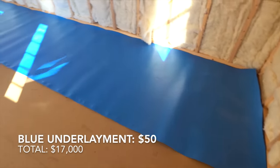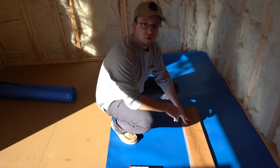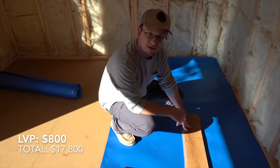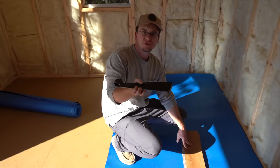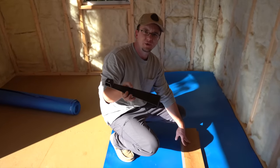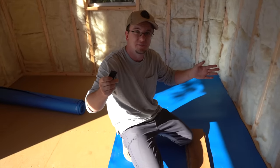All right, we've got the first roll of blue underlayment put down. Now we're gonna start laying the flooring across it and then lay more underlayment as we need it. So for installing LVP, you don't need too much really. You need a mallet. This is, I think it's called a hanger. This is just used for tightening up the LVP and pulling it into position. These are spacers. We don't want the LVP right up against the studs. We want a little wiggle room.